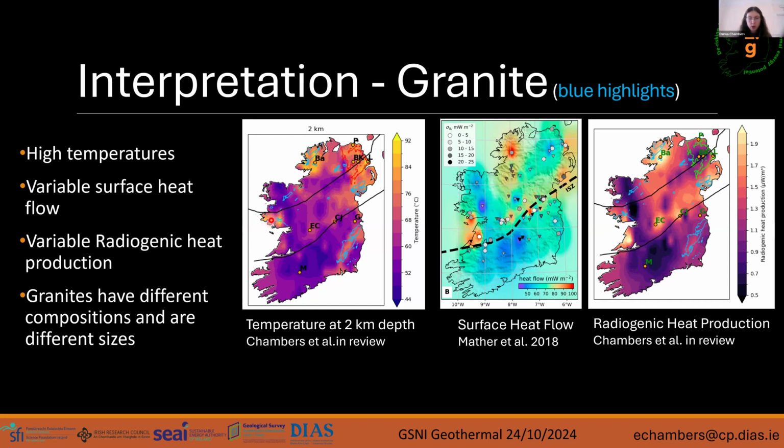Another area of interest are the granitic regions. These are shown by the blue polygons on this model. And you can see in most of the blue highlights, we have elevated temperatures, such as beneath the Galway granites and the Donegal granites. But not all of these areas are as high as each other. The Leinster granite and the Mourne granites are slightly lower temperatures than these two. We also have variable surface heat flow, with some of the highest surface heat flows between the Donegal and Galway ones, and lower surface heat flows between the Mourne and Leinster. And again, the radiogenic heat production is also lower, and variable across these granite sequences.